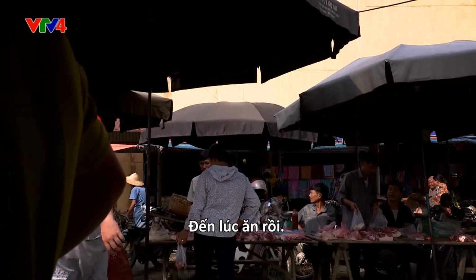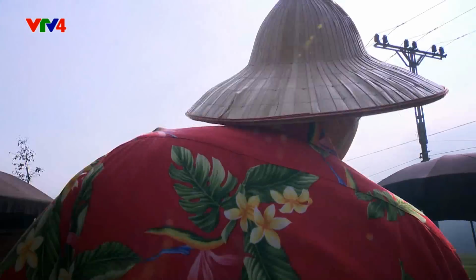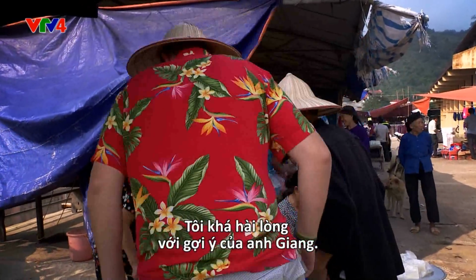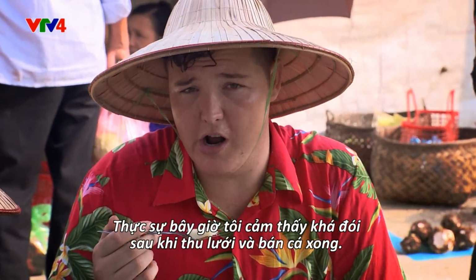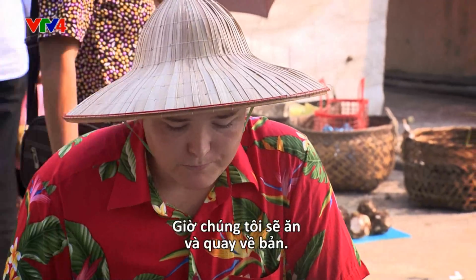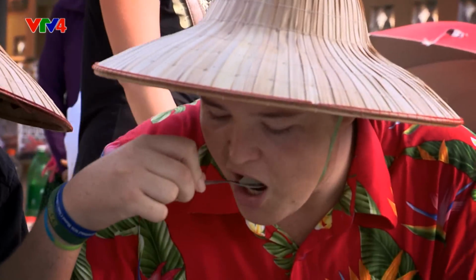Time for a breakfast. Which dish is mine? I enjoy Zhang's recommendation. Actually, I'm quite hungry after all that work. Let's eat and get back to the village. More adventures await.